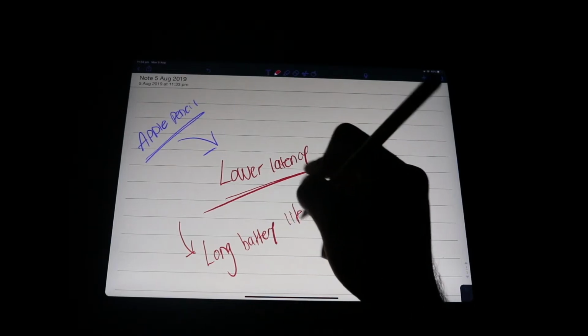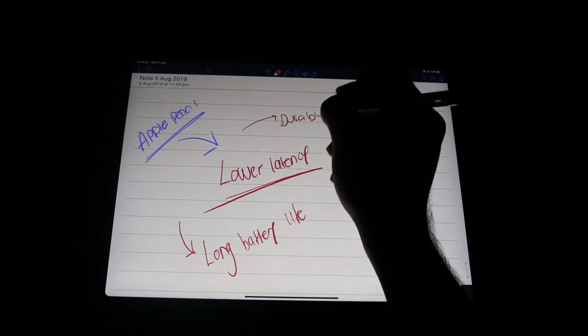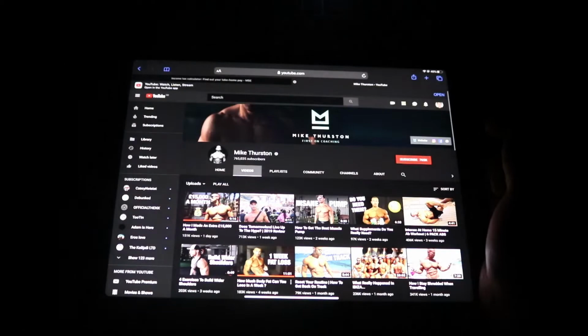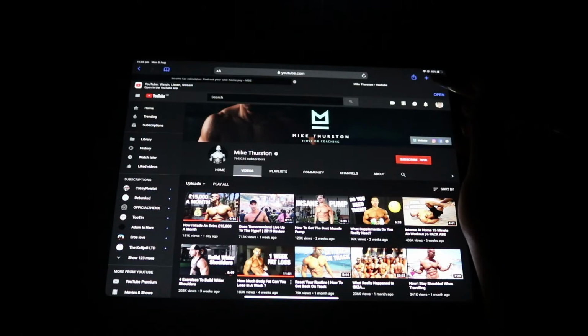Now, like I said, the Apple Pencil does have a lower latency. It is quite heavy. It's not too heavy compared to a normal pencil, but it does feel nice. It's got a nice weight to it. Not too light, not too heavy. It's got a very, very long battery life. I think I've only been able to kill the battery like 3 times since I've got the iPad, and that's like I was trying to kill the battery.